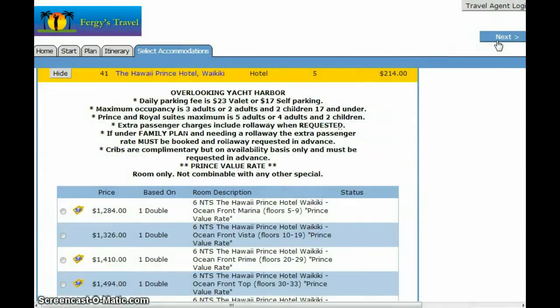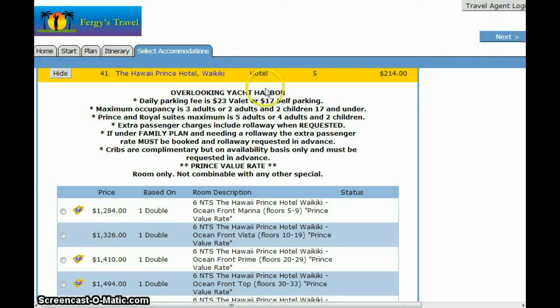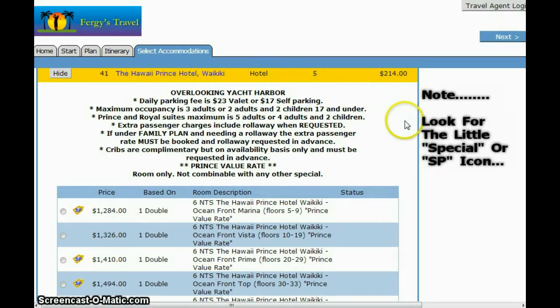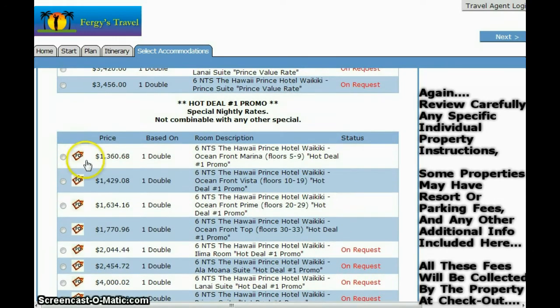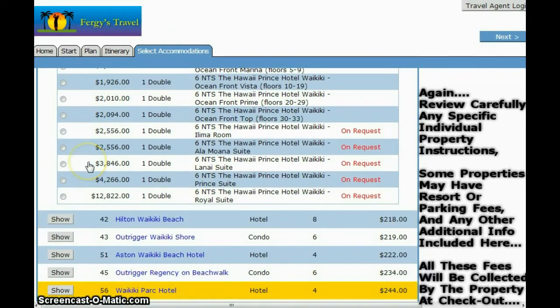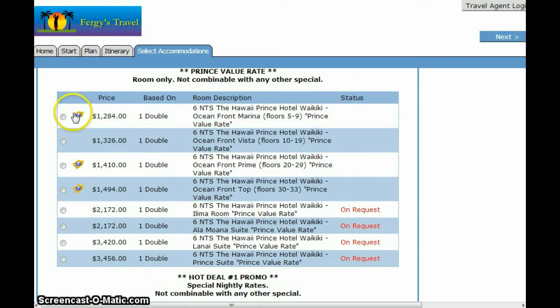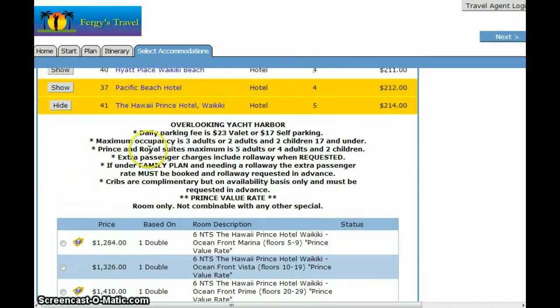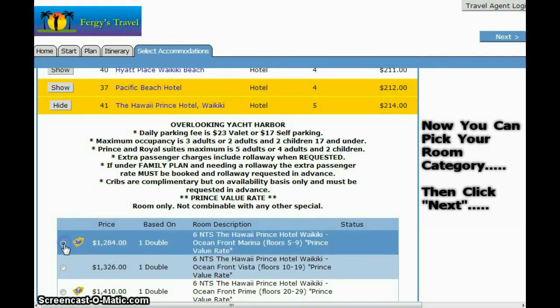The next button is your friend, and you'll notice that it goes directly to the hotel in the main special. Look for the little special icon. And review anything that you might see up here that will affect your cost. You can scroll down to make sure that you're on the right special. Now you just want to pick your room category. Click Next.